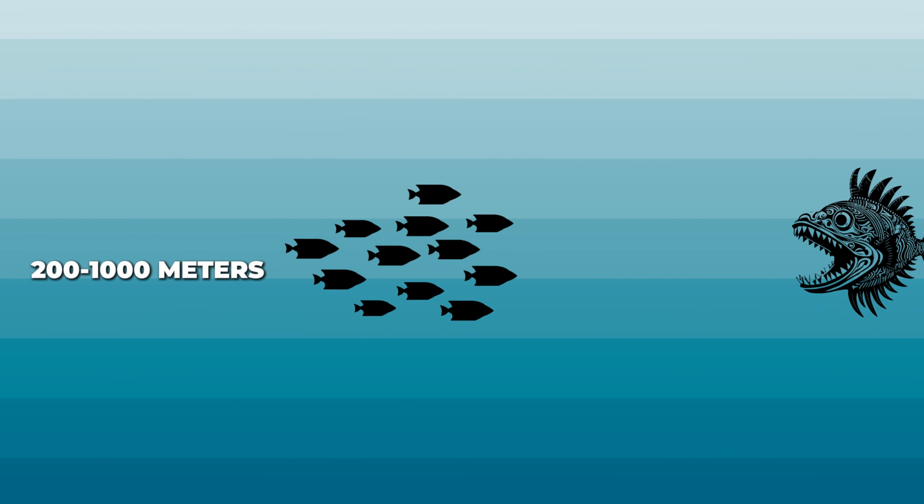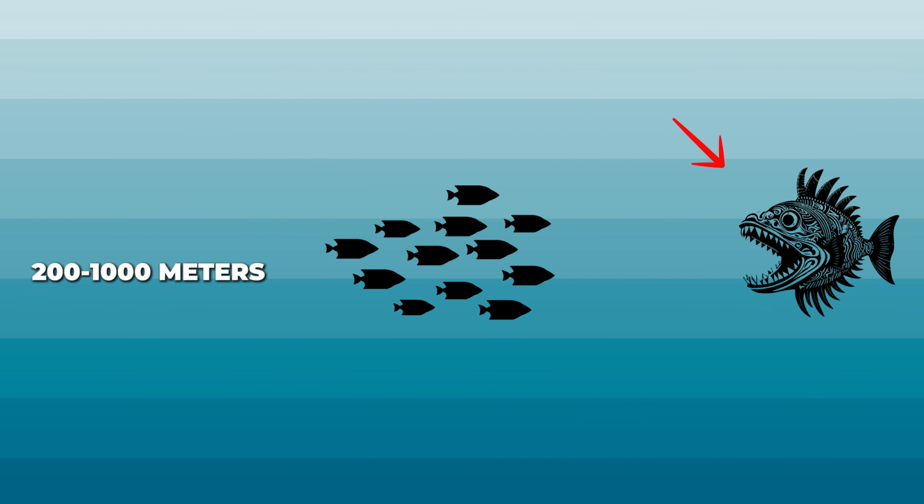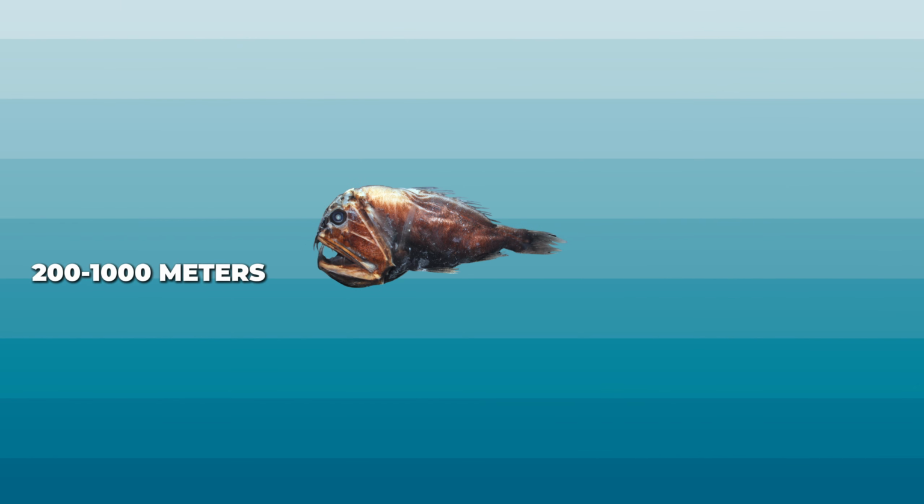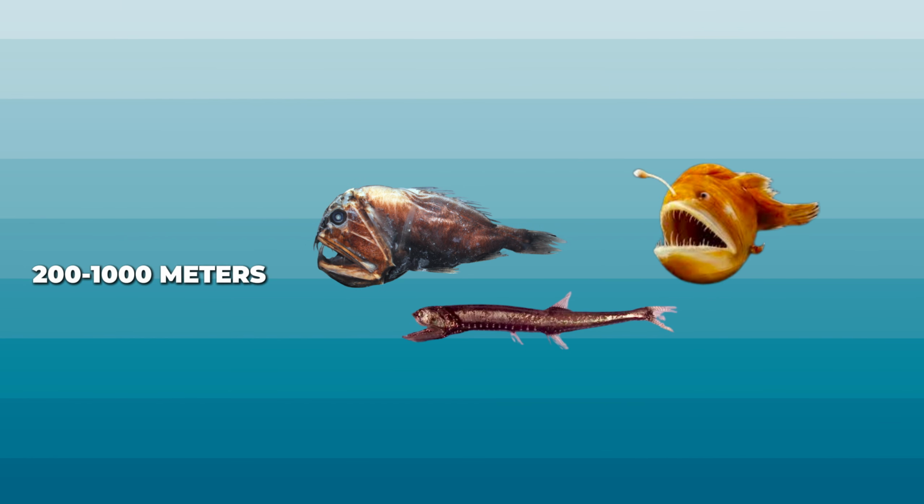Fish in this zone can start to look scarily prehistoric. This is Bob. Bob lived so deep he didn't know names were a thing, so we gave him one. This zone is home to a lot of scary-looking specimens, including these.